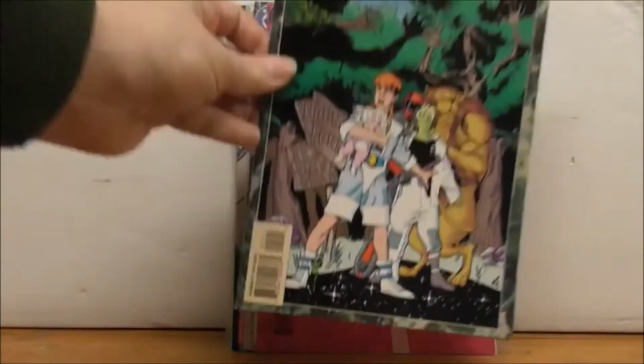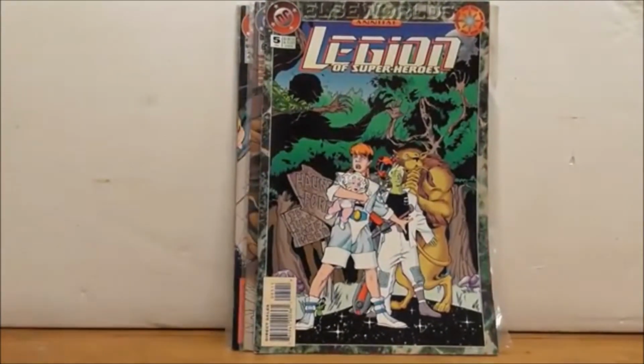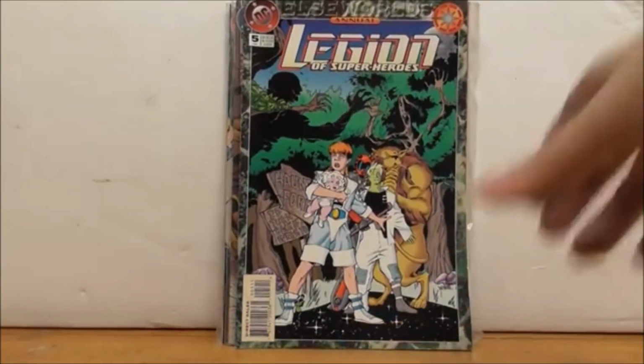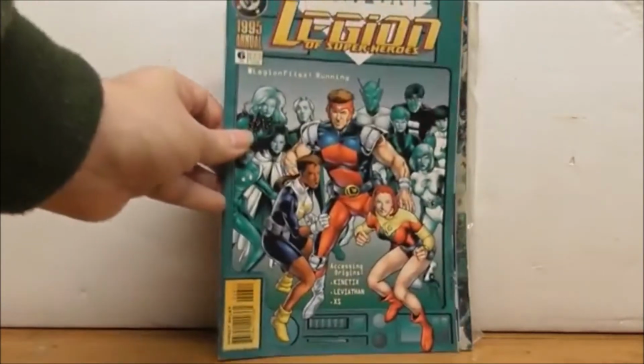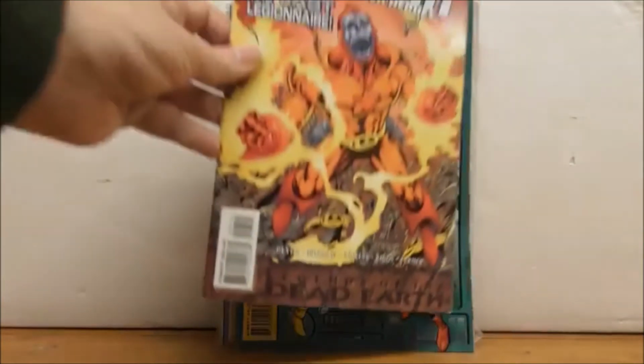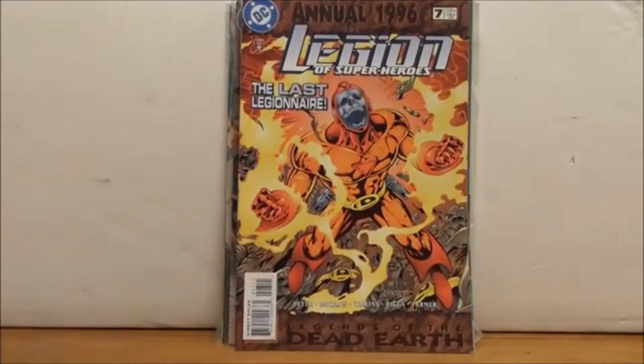Right, and we've got some annuals. Legion of Superheroes number 5. And Elseworlds. Looks like they've gone to Oz. I wonder if that's Timberwolf playing the lion. I don't know who the other people would be. Year 1995, the 6th annual of the Legion of Superheroes. Number 7 annual of Legion of Superheroes.